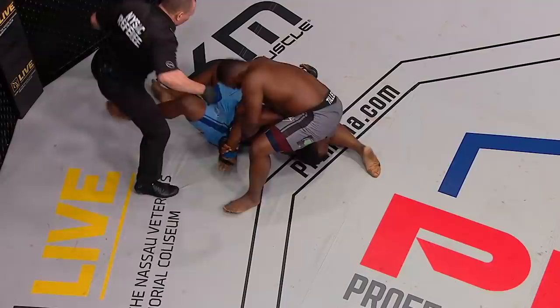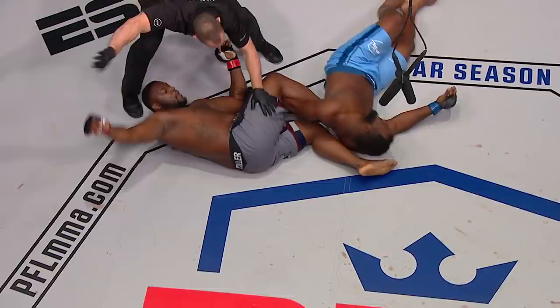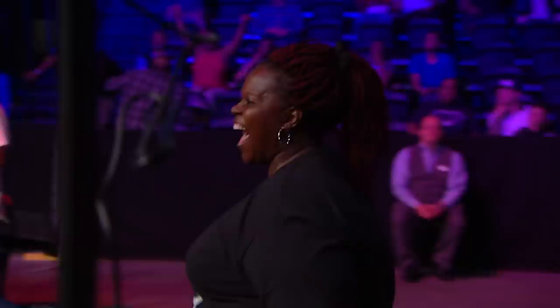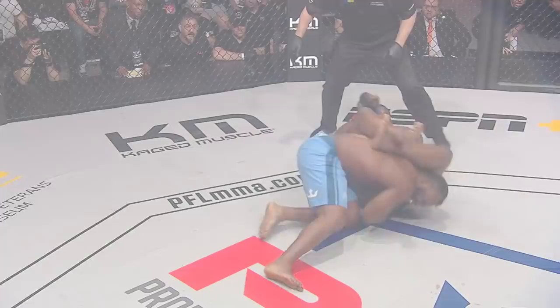He's ready to tap. The ref is on the wrong side. He can't see that arm. Repositioning himself as the referee. There's the tap. There's the tap. Oh my gosh. Submission victory. Nasty Kimura for Kelvin Tiller. That was tenacious. He was on that like a rat on a Cheeto. He was not letting that go.